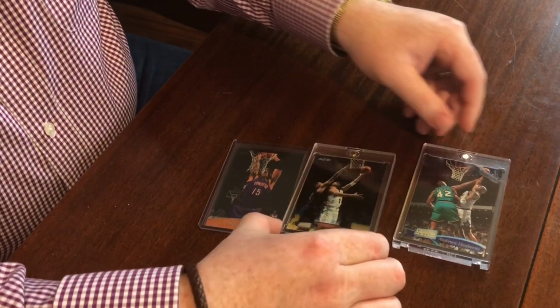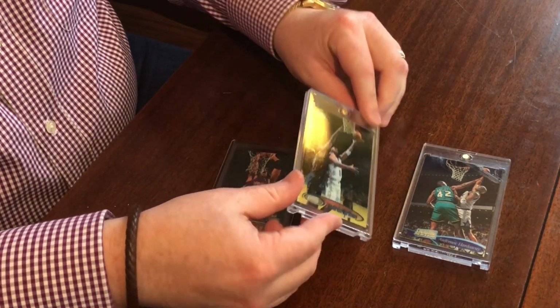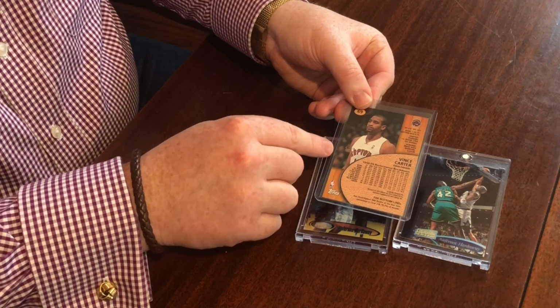And then same thing here, you've got a foil finish. It says One of a Kind down there. And then it's stamped over here, 65 out of 150. And then again, Vince Carter, same thing, foil, One of a Kind, and then stamped here, 123 out of 150.